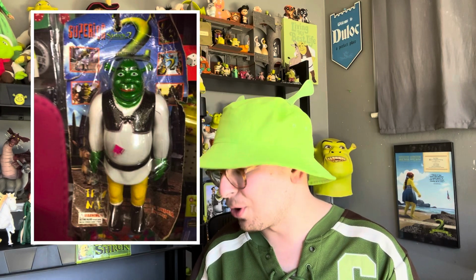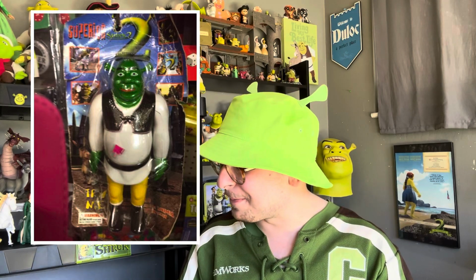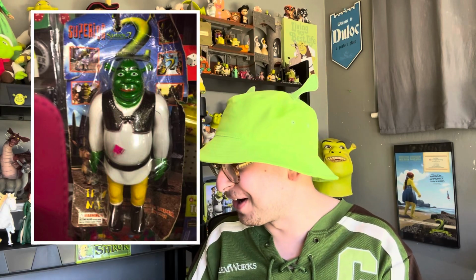It looks like there's poker chips around him, kind of sus. And the figure of Shrek, he's like that. He's working on his posture. He's trying to have a nice firm back. So he's just walking like this so he can build his shape. I don't know, but the sculpt is so funky.